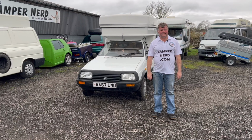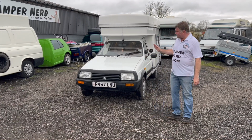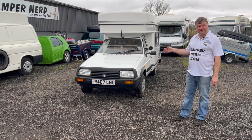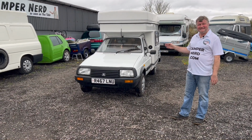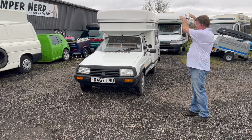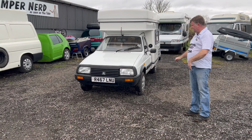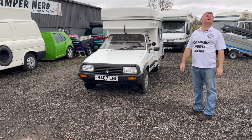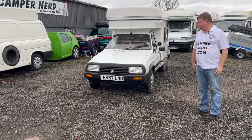Welcome back, folks. Today I'm going to be showing you around this 1997 Romahome C15 1.8 diesel. It's a Hylo version, so the roof can pop up and come down for travelling. The heavens are just about to start opening, so I'll be a little bit quicker than I normally am, but we'll see how we can go on.